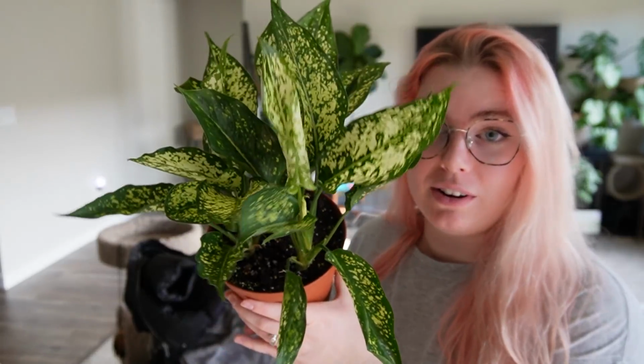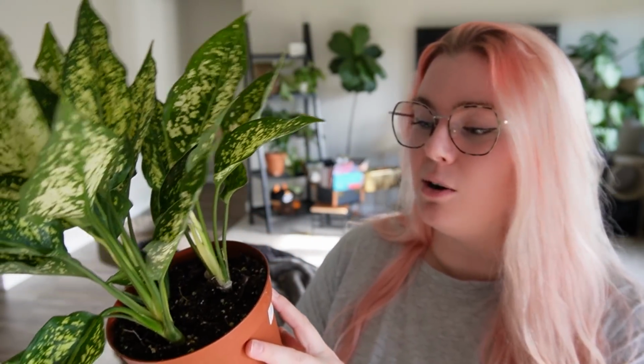Then he got me a plant that I've actively always avoided trying to own, but it's already giving me new leaves, and so I think I might love it, which is this Aglaonema. And this is Aglaonema Osaka White.